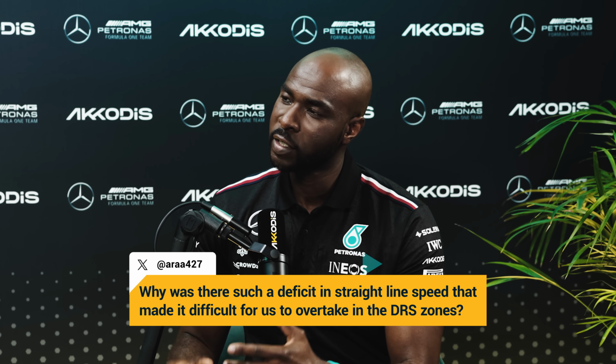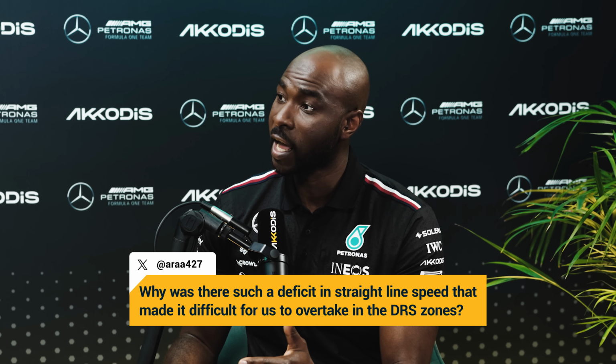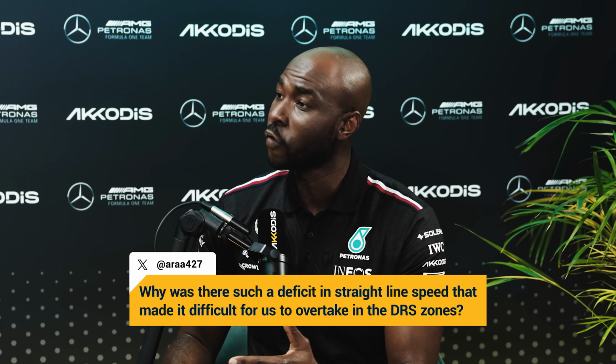So, Shov, why was there such a deficit in our straight line speed that made it so difficult for us to overtake in the DRS zones? Well, this is specific really to the sprint race. So in the sprint race, we'd gone in on a bigger wing level.